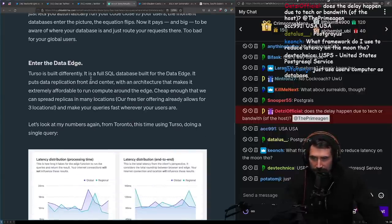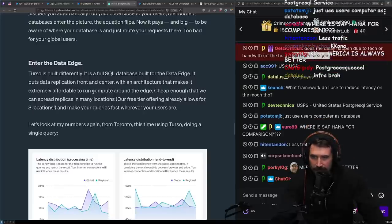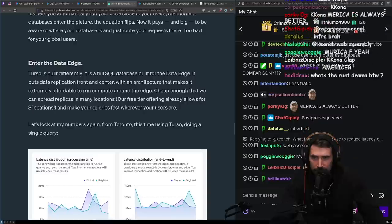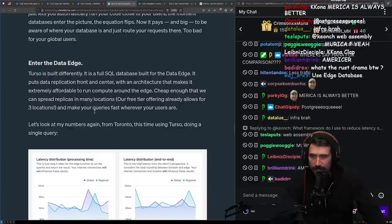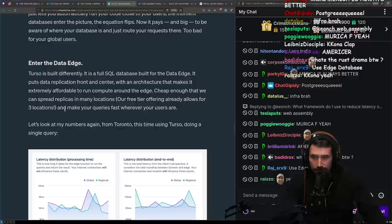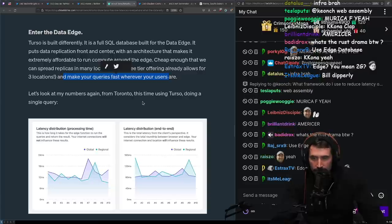All right, enter the data edge. Turso is built differently. It's a full SQL database for the data edge. It puts data replication front and center with an architecture that makes it extremely affordable to run compute around the edge. Cheap enough that we can spread replicas in many locations. Our free tier offering allows for 3 locations. It makes your queries fast wherever the users are. Let's look at my numbers again. From Toronto, this time using Turso, doing a single query.